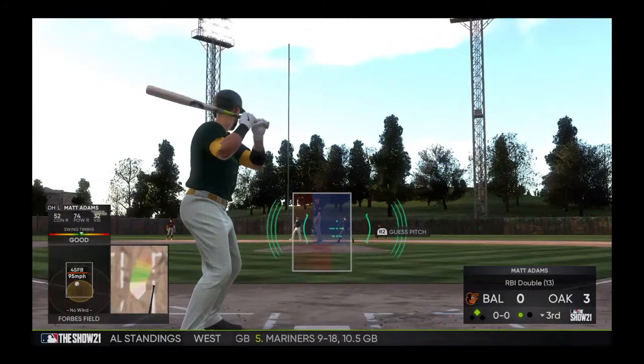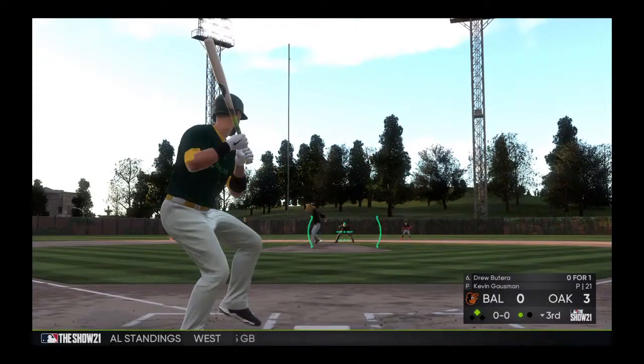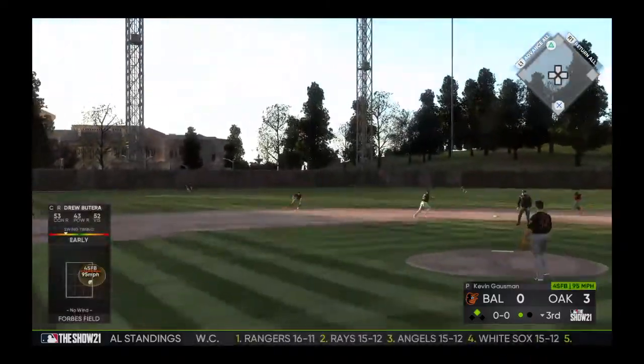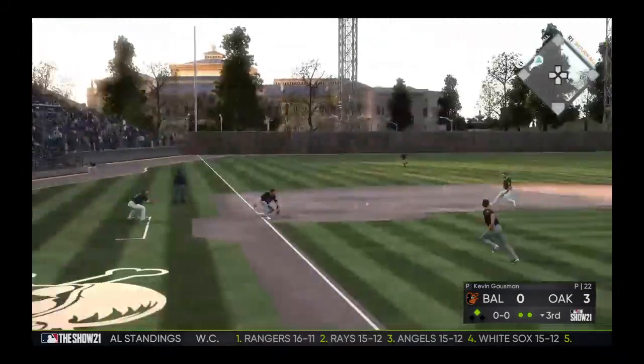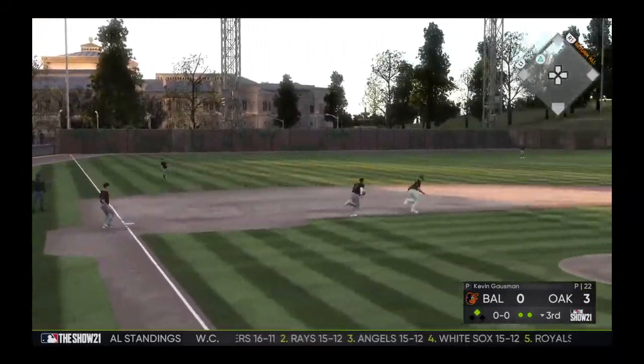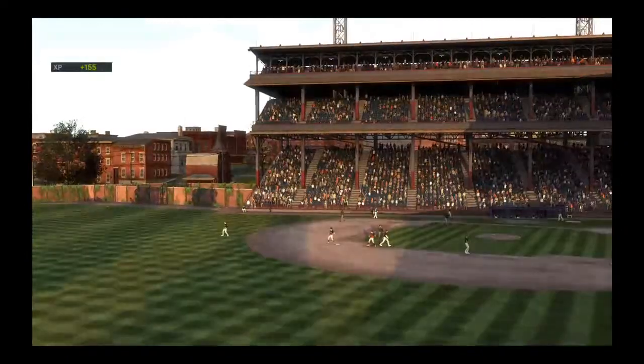The catcher, number 14, in now, Drew Butera. He swings and grounds it to short. Swanson picks it up, and that's the second out. And they've got him hung up out there between second and third. Over now, they'll apply the tag between second.